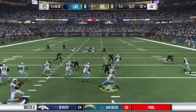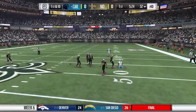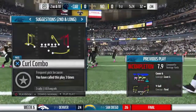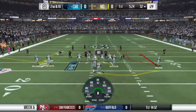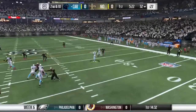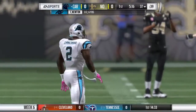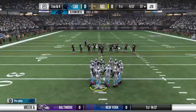On 1st and 10, Newton. Well, nearly a disaster there on the check down, but they'll get it back. So incomplete on first. Let's see what second down has in store. On 2nd and 10, Newton. Caught left side by Funchess. And he'll be brought down right around the 37. Give him 6 on the play, and all of a sudden here it's 3rd down.